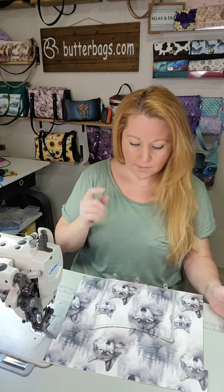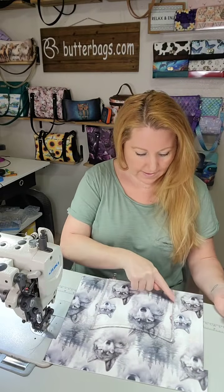Looks good. So now what I'm going to do is sew down the side, the bottom, and then the other side.